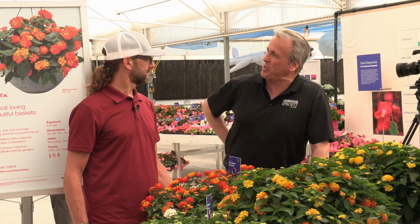We are now looking at probably Syngenta's best known annual variety, and that would be Calliope geraniums. Yeah, Bill, these are interspecific geraniums, which means they're a cross between zonal geraniums and ivy geraniums, kind of bringing the best characteristics from each type into one variety. And we've got 3 new ones over here.